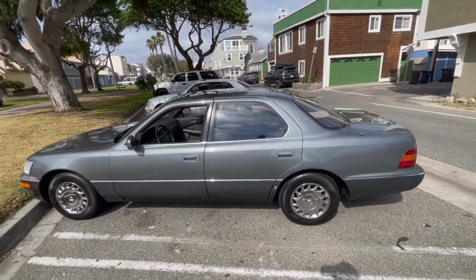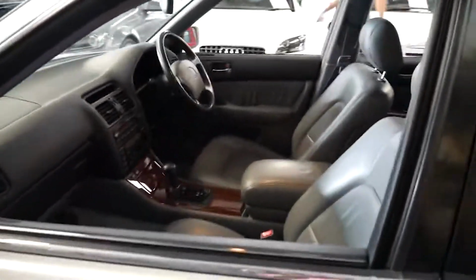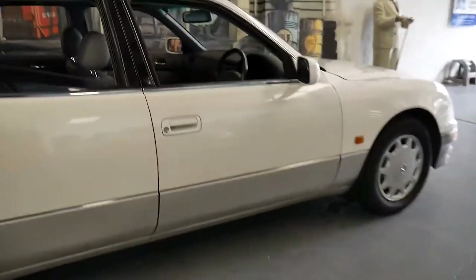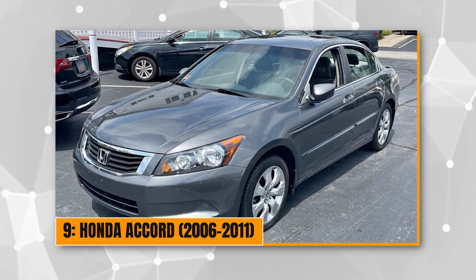For the price of a few monthly payments on a new luxury sedan, you get proven bulletproof luxury. And speaking of bulletproof Japanese engineering, number 9 proves that boring can be brilliant. Number 9. Honda Accord, 2006 to 2011.